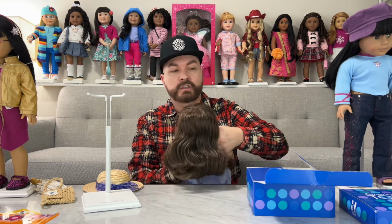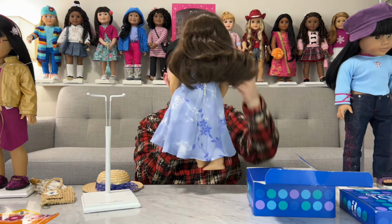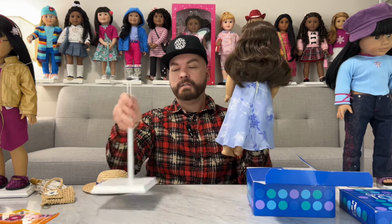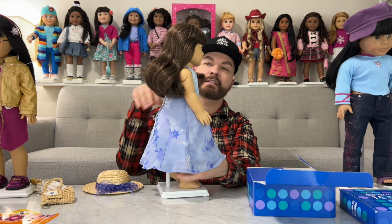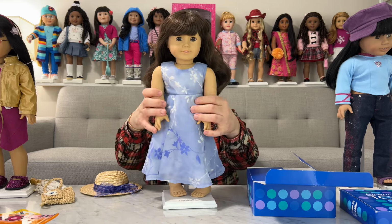Even though in pictures it looked really simple, and maybe on video it does too, it's got such a nice breezy feel to it. And I was thinking I might have to put some kind of cardigan over it because of the shoulders, but it hits the right spot that you can't see the shoulders. So before I put everything else on, here's how nice it looks already.